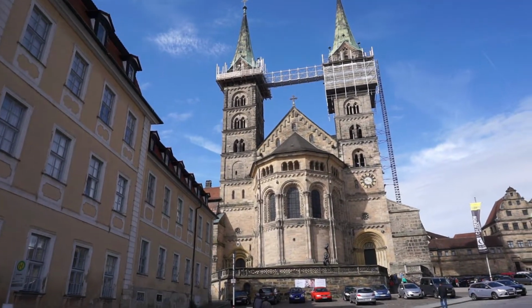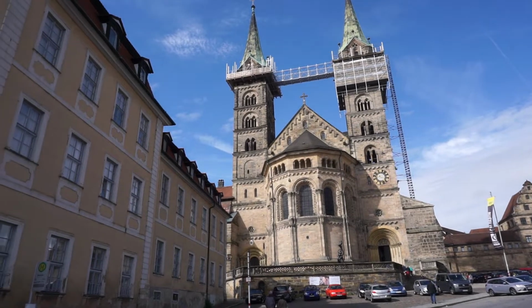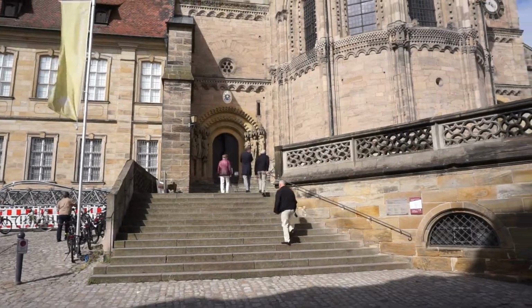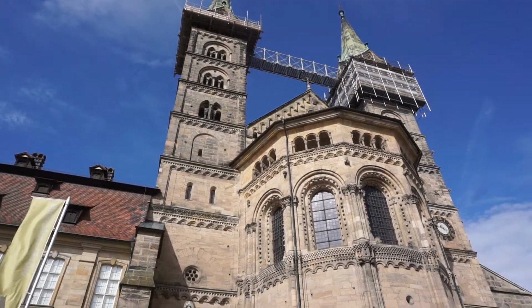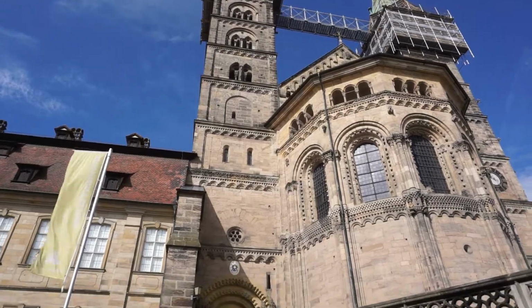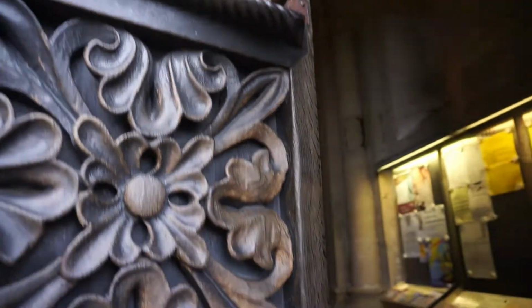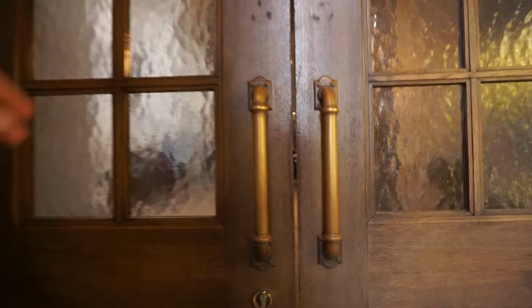The cathedral was started by Heinrich, King of Germany, who in the year of his accession began construction. The cathedral he built was not much smaller than the one we can see today, being 75 meters long with two towers. Quite a feat of engineering for the time. It was consecrated on Heinrich's birthday, the 6th of May 1012. Heinrich was later canonized in 1146.